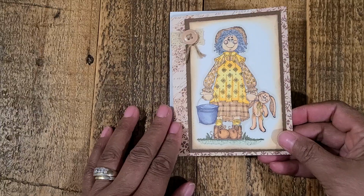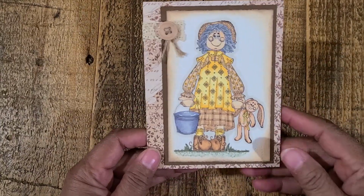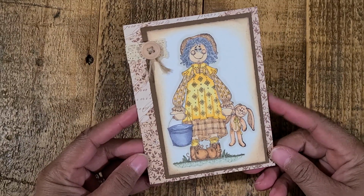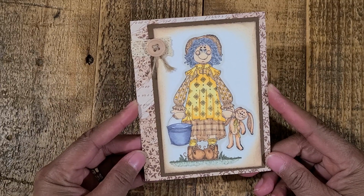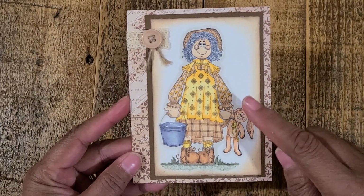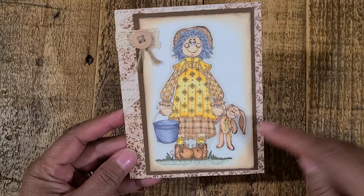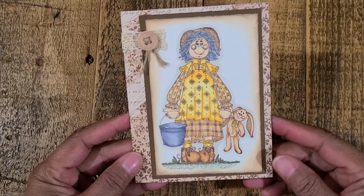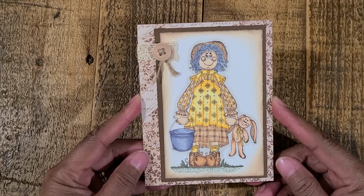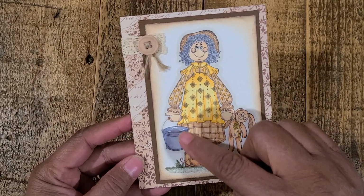So let me first share this super adorable card. Tina, I apologize to you for just now sharing this card. I received this card from Tina about a week ago, and I did not have a chance to share it, but I wanted to share it now because it is so adorable. She used, I believe, a Stamps by Judith stamp, and you can correct me if I'm wrong, Tina. It's this adorable lady with this bunny, and she's holding this bucket.